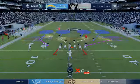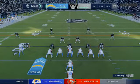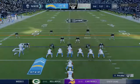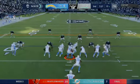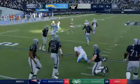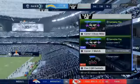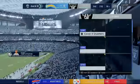Herbert and the Chargers now with a 1st and 10 at their own 17-yard line. As they run the counter play. And not a lot of daylight. Not really any daylight inside as he's going to be stopped right at the line of scrimmage. Brings up 2nd down. 2nd and 10 at the 18-yard line.